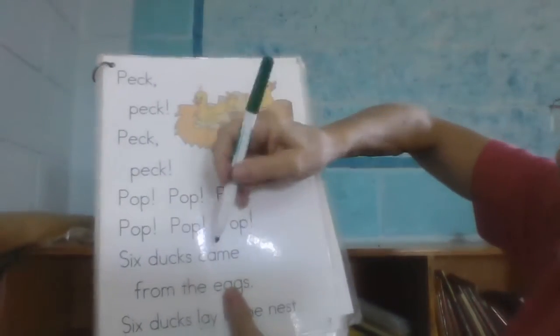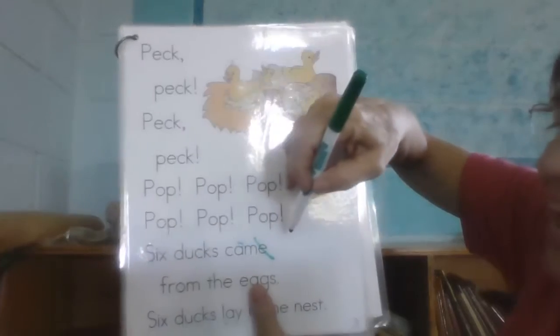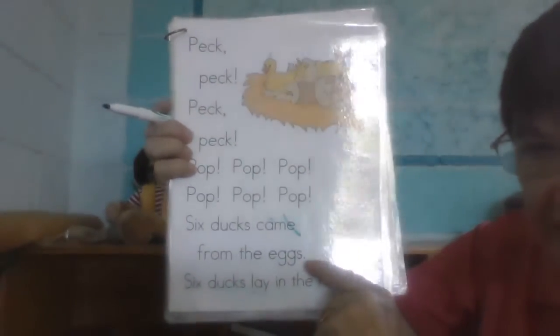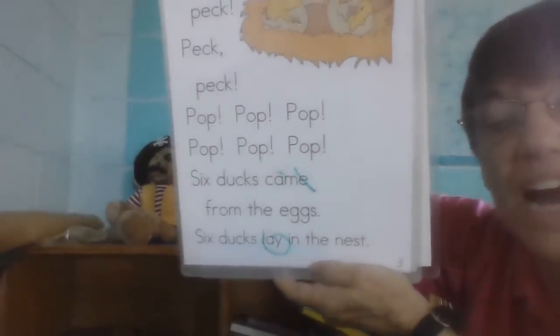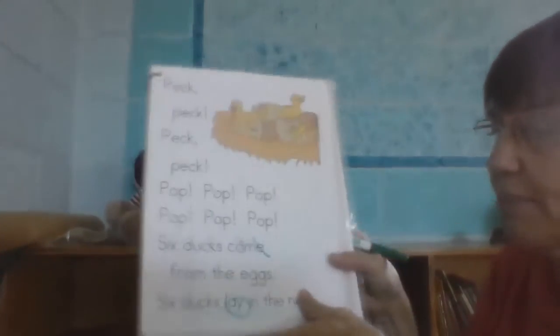Six ducks. Okay. We have E on the end, makes that A say its name. Six ducks came from the eggs. Six ducks, there we are again. We have an A and a Y, don't we? So six ducks lay in the nest. Okay, so let's read that page one more time.